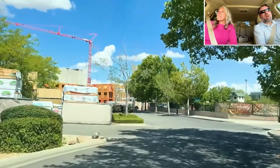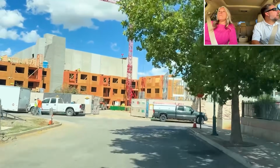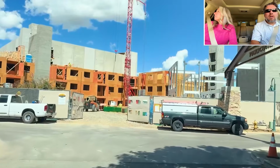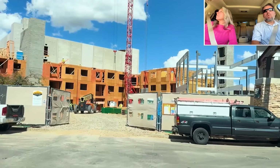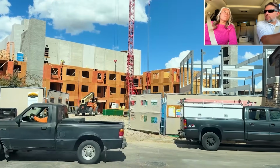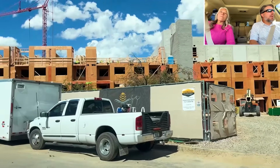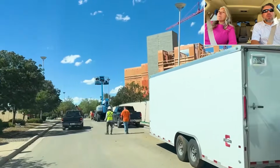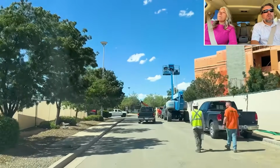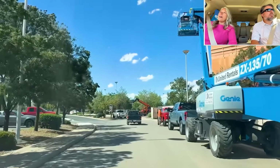So again, with this Legato project, it's a mixed-use project where it's going to have commercial retail shops on the bottom floor and then residential above. There was even some talk early on about having sort of a top floor restaurant from one of the local restaurateurs of our area. So we're pretty excited to see this thing go up, which should probably open sometime by the end of 2026.